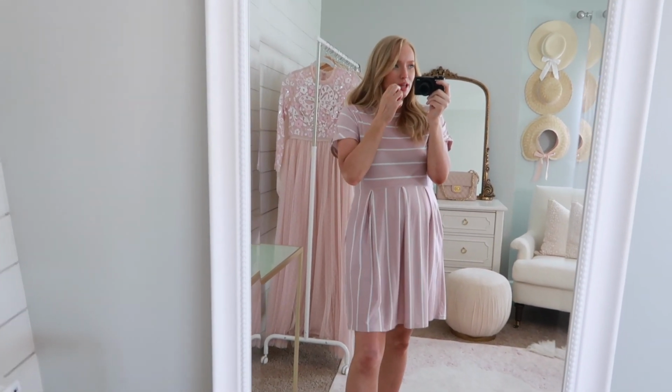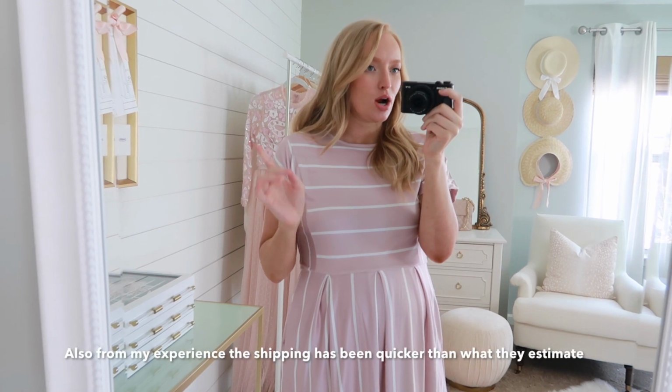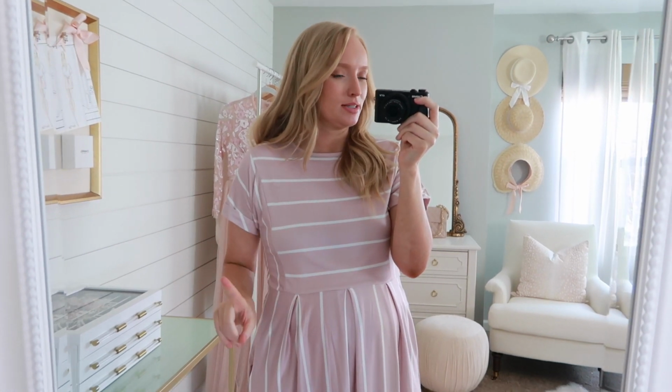And then also another thing I've started to notice is definitely double check who's shipping the item. Like, you may be looking at one color and it says it's Amazon Prime, and then you may click another color and it may not be Prime. So just to be safe, always double check the shipping situation.